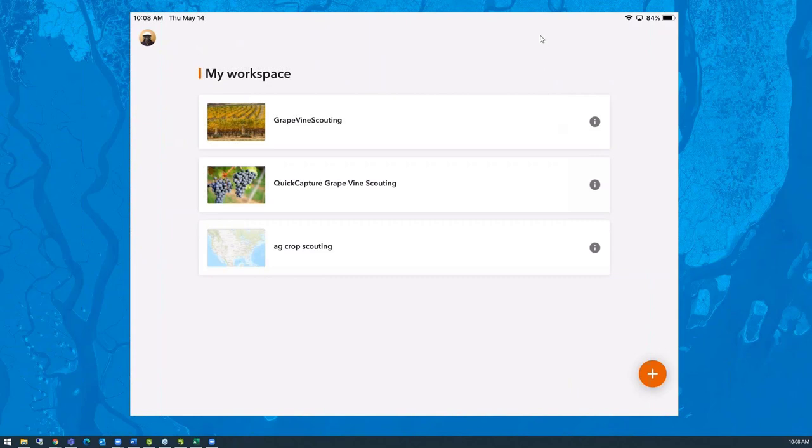So on my screen, I'm a viticulture manager, and I've been tasked with the chore of evaluating the health of vines, and I need to do so quickly but efficiently, thereby establishing the health status of these vines based on the individual blocks where they're being grown. So I'm equipped with Quick Capture. Now, as Charlie pointed out, this is a big button application that allows me to quickly capture information on the go.